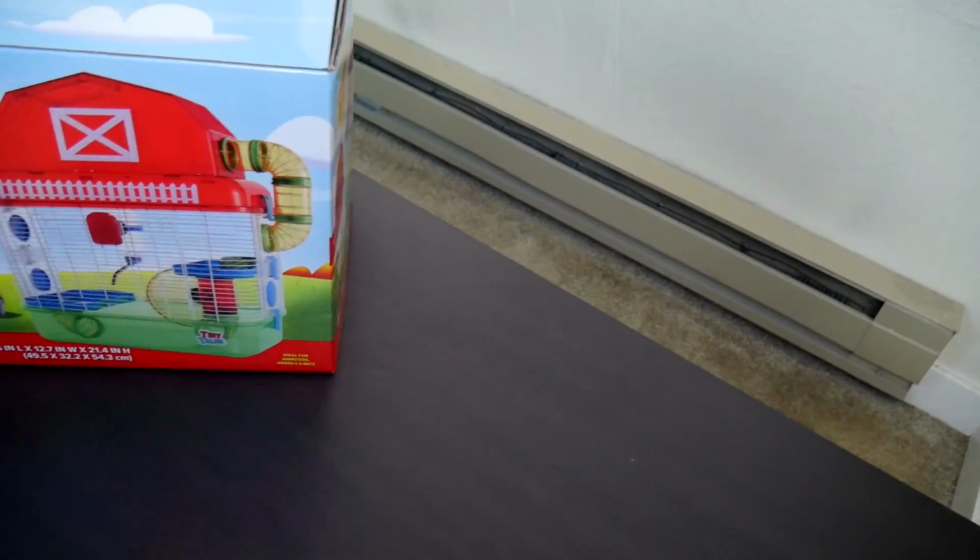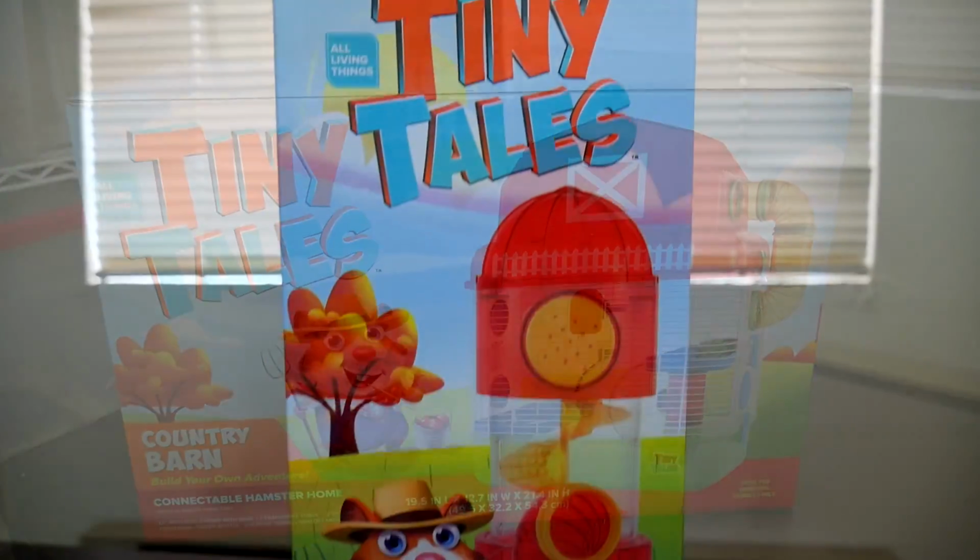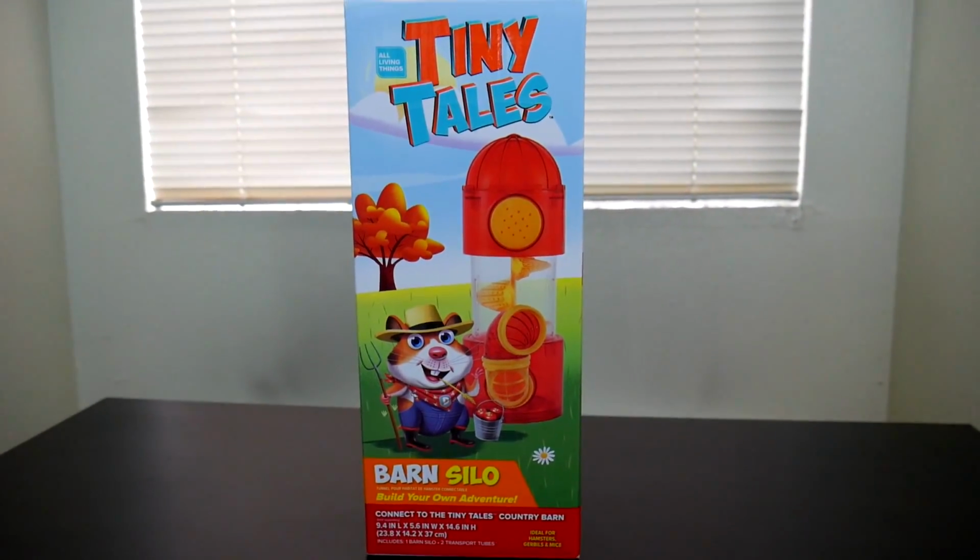So let's talk about the pros here, because we probably want to be talking about the cons last. I know you guys want to see the good and positive things about this specific cage, not the specific line in general, because you guys know I completely crap on Tiny Tails because I am that educator and try to encourage others to do their updated research.